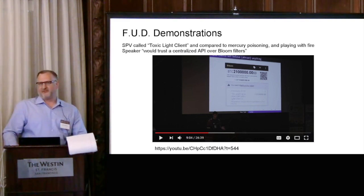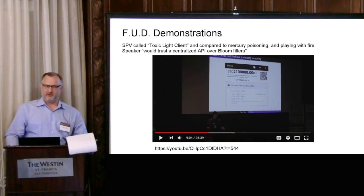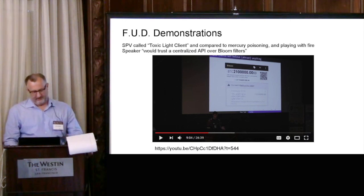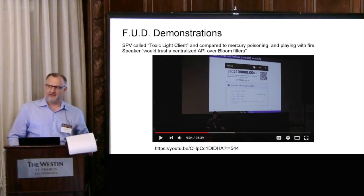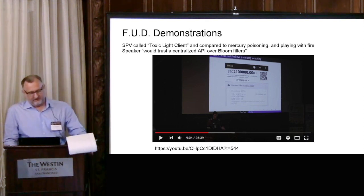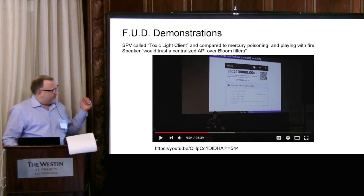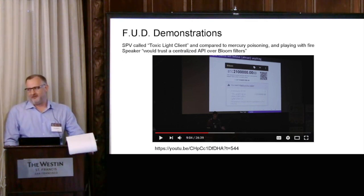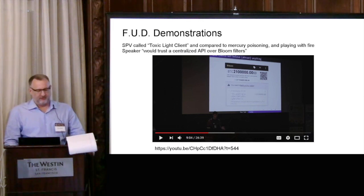The actual privacy risk is probably harder to measure than the actual security risk, so we don't really know exactly who's out there collecting all of our information. And you really can't argue with the fact that it's less private than having your own full node. But the real question that presentations like this leave out is how can we make it better? And that's what we're here for, to try and figure out how we can improve things.